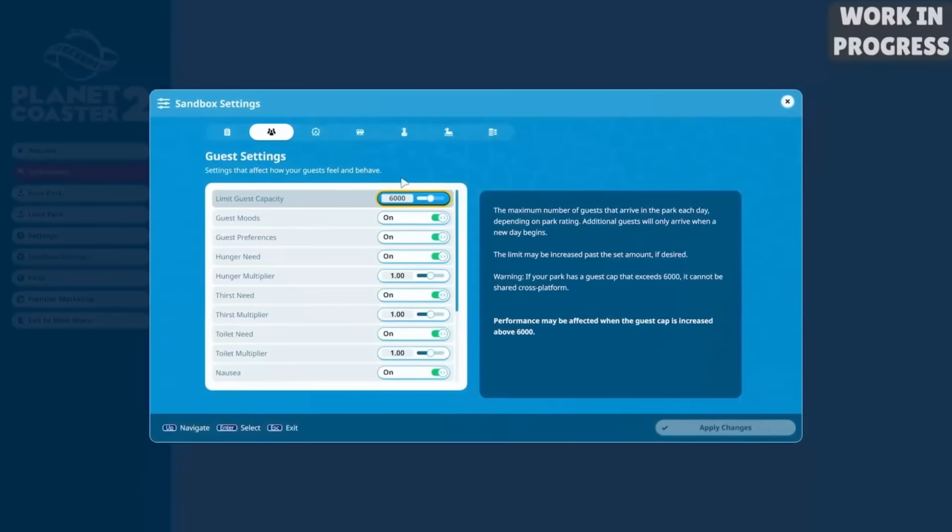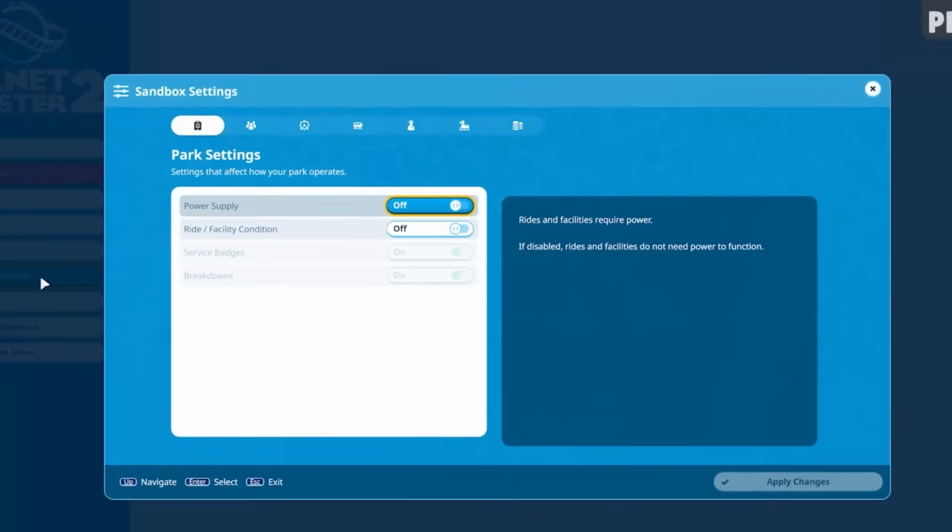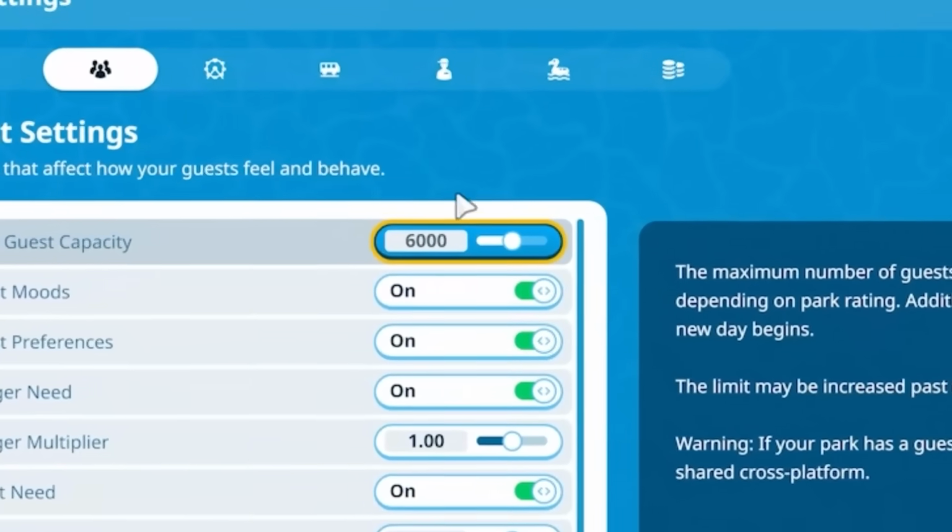I do think having the slider go all the way to the right and saying no cap, just see how much your PC can run, would be a good thing, because I know a lot of people will probably still complain about the 12,000. So 12,000 is an improvement, but hopefully one day we do get unlimited.